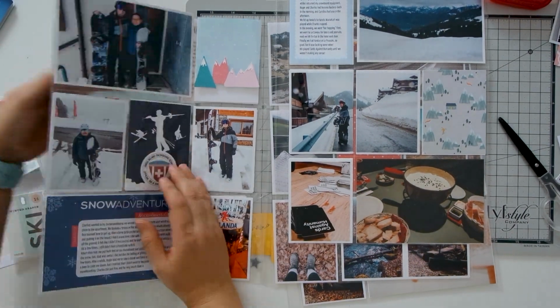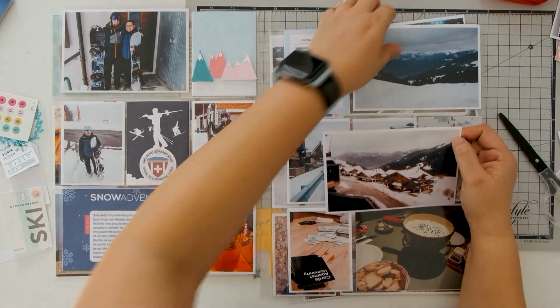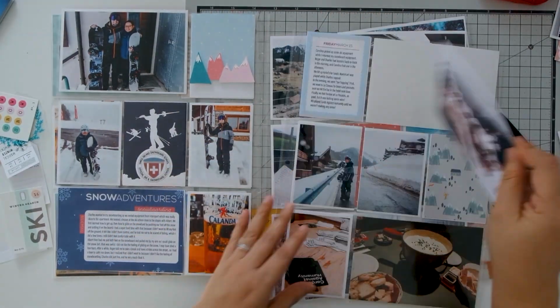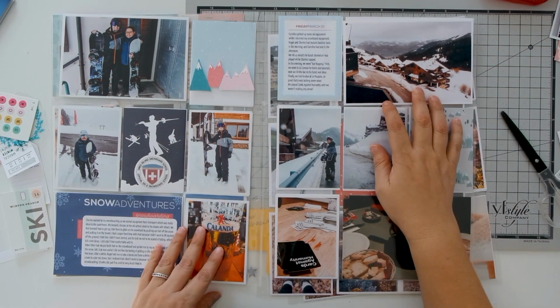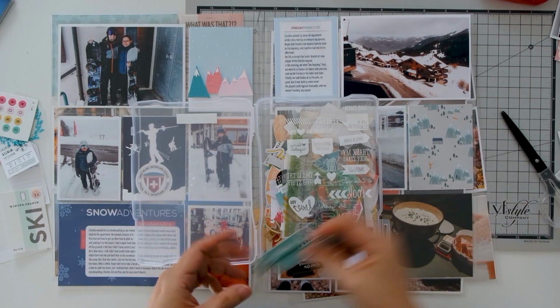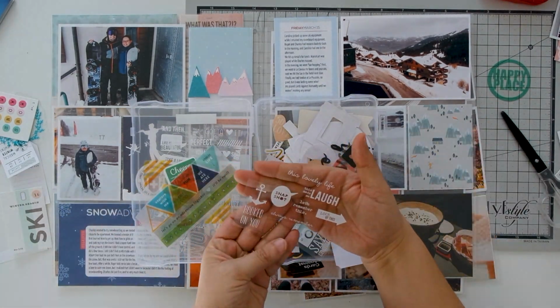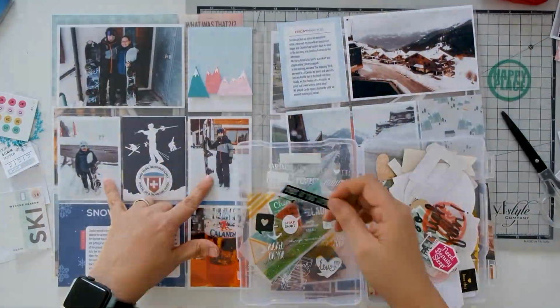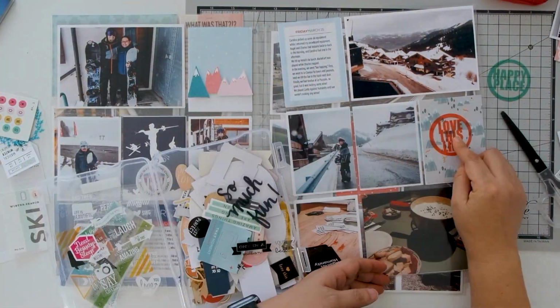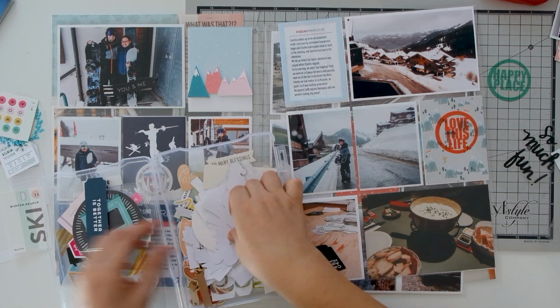I paired the snowy card with some cute mountains from the Crate Paper Snow and Cocoa ephemera set, and I adhered it with foam dots on the outside of the pocket for a little bit of dimension. In the middle, you'll see the logo for the ski school, and we actually got a pamphlet from the school, and I wanted to use the logo, but it was too big and it was not on the website, so I scanned the pamphlet and I cleaned it up a little bit in Photoshop and printed it to 3x4.